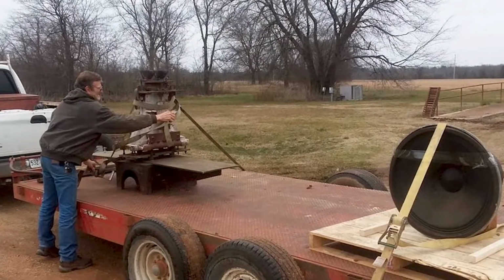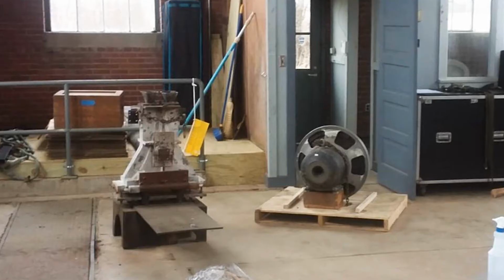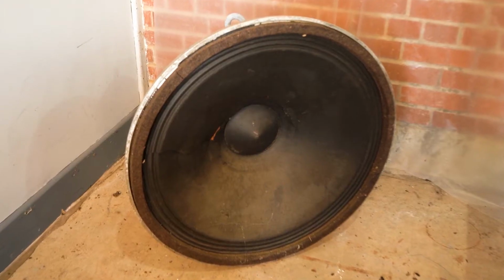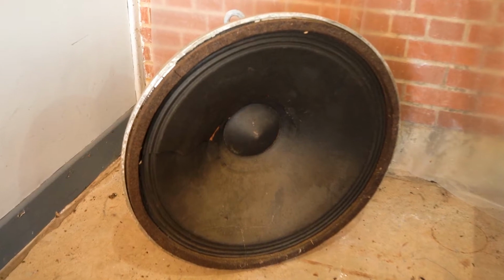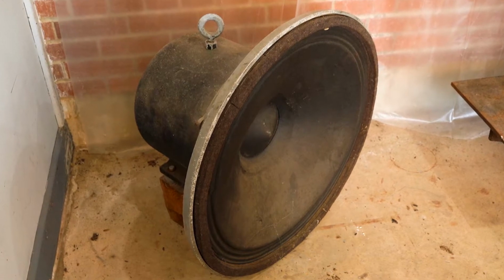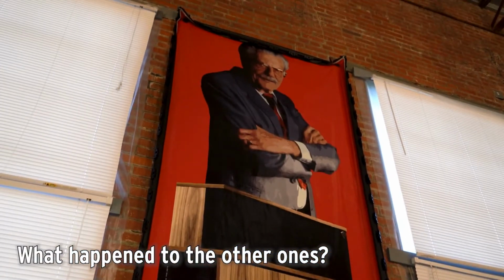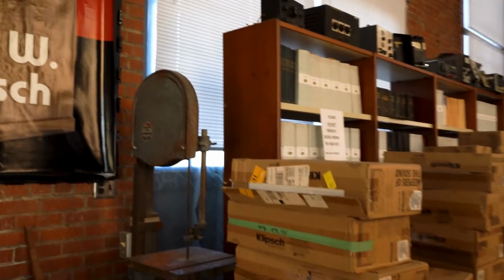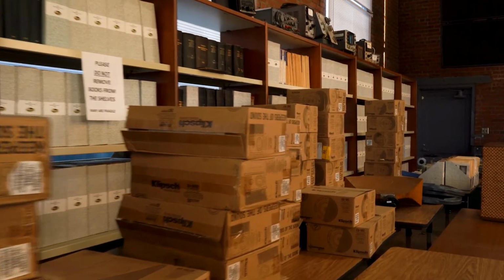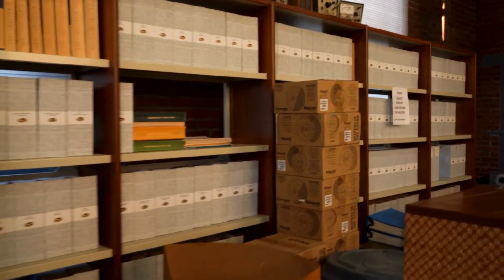The most impressive piece in here is the 450-pound woofer, built in 1939 for the New York World's Fair, where they used 2 of them mounted on a horn and had 4 of these monstrous horns for a 4-channel stereo demonstration to an audience of 100,000 people. This is the only one in existence. What happened to the other ones? There were only 12 built, and several of them were sent to France to blast propaganda across German lines. Did Germany then destroy them? They probably did not come home.